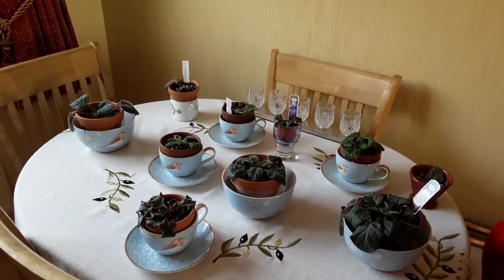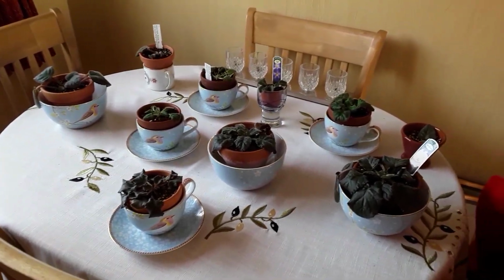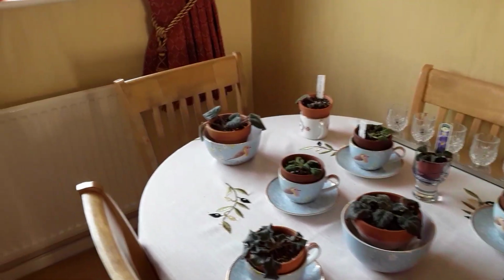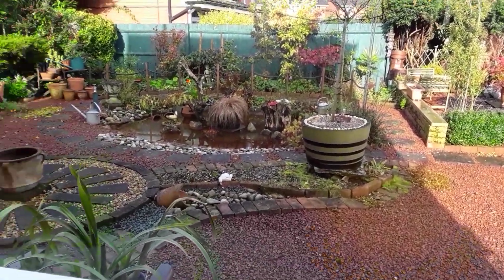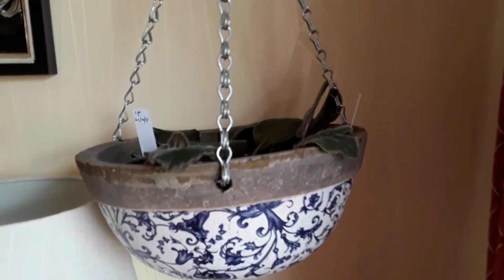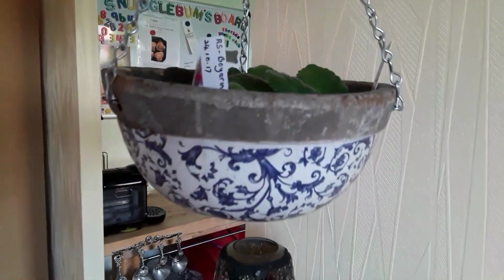I'll take you inside. Well, we're back in the dining room, and the African violets, well, they're just holding their own. We just have to keep our fingers crossed that they will pull through. And like I say, that's the view we get from our dining room window, which is quite nice, especially in the winter. And let me take you over here. So those are the leaves, which have been watered. And we've got the other ones over here, which all seem to be doing fine.